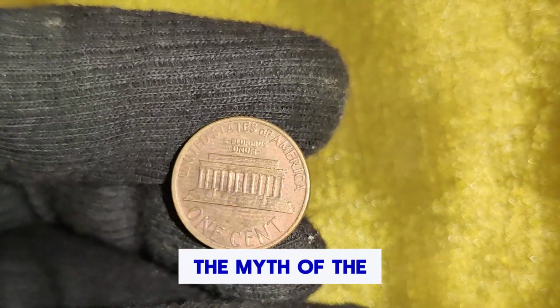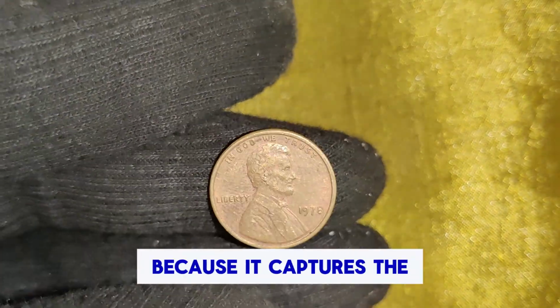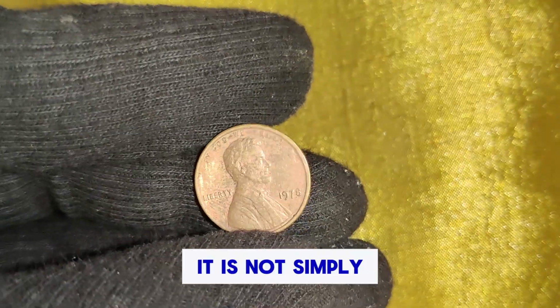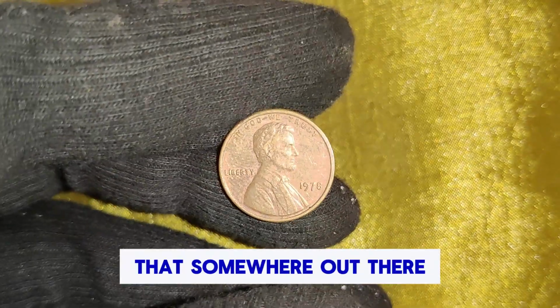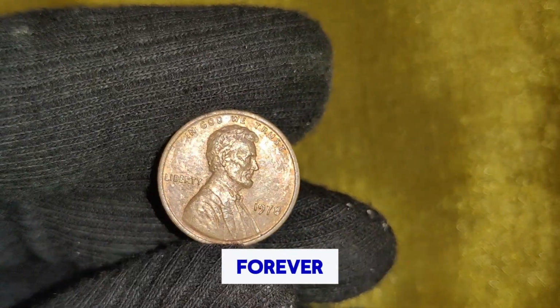The myth of the $188 million 1978 penny continues to grow because it captures the essence of what makes collecting coins such a captivating pursuit. It is not simply about owning a piece of metal, it is about the chase, the possibility, the dream that somewhere out there, in a jar of change or a forgotten drawer, lies a coin that could change someone's life forever.